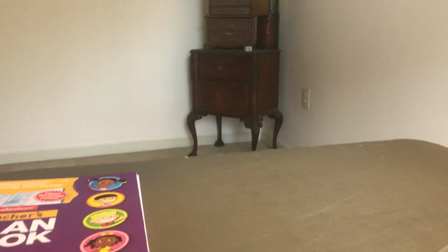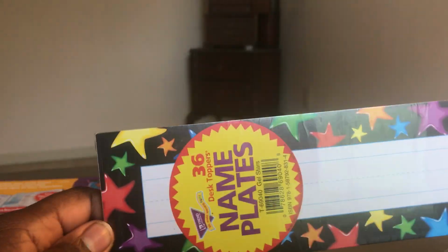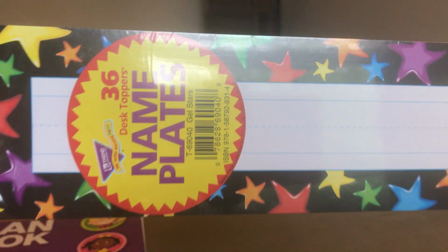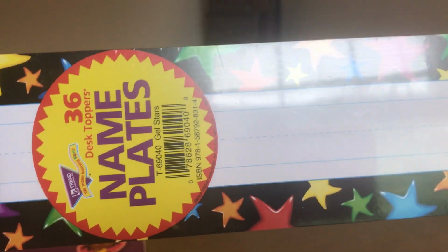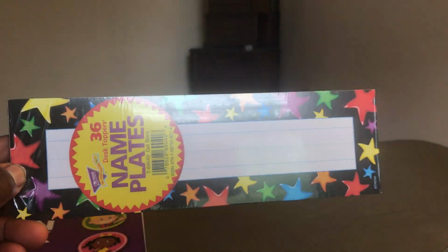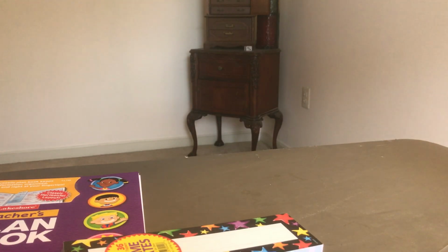The next item was the simple nameplates. Let me make sure there's no glare. Still a glare. These simple nameplates I got, and I like the size of these. These aren't the really big ones because last year I bought the really big ones. And the problem with those was that they were too big for the tables.